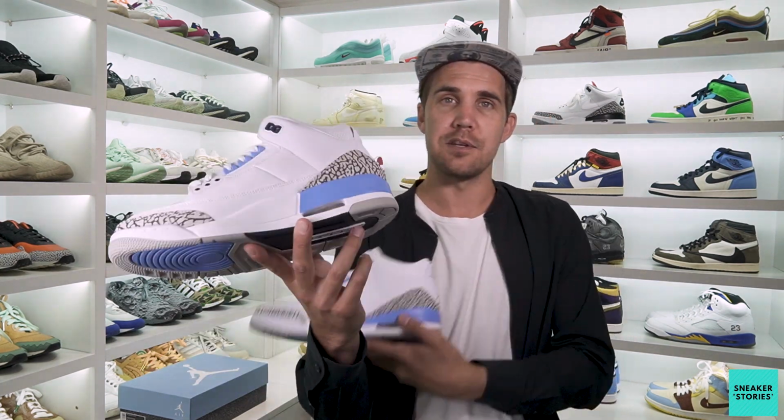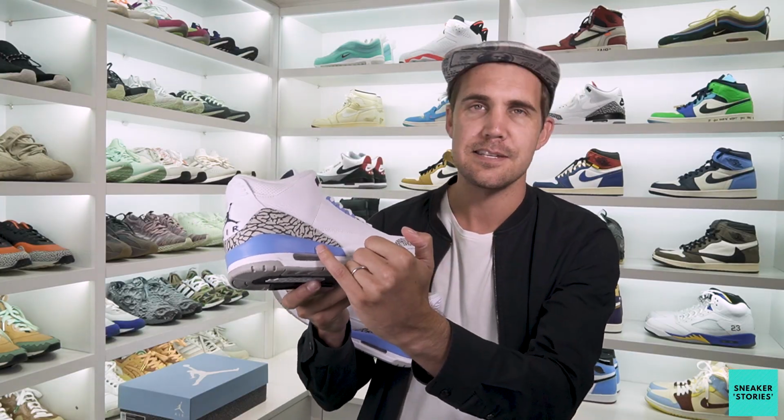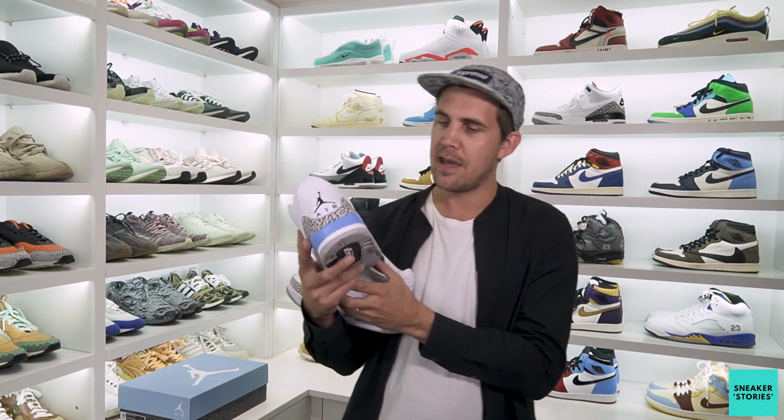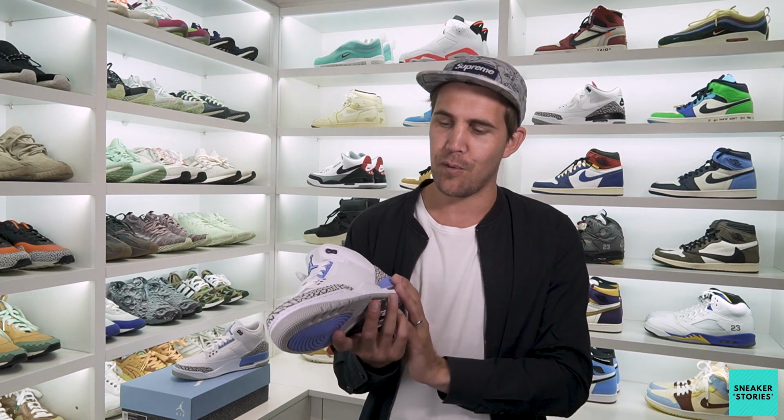I think if I get up close with this particular pair, you might see the finish is not that great. In some areas you can see the paint marks just towards the top there. I'll try to get that with the overlay. So it does diminish the quality feel of the pair, but it's not really anything that's not worth buying the shoe for, if you know what I mean.